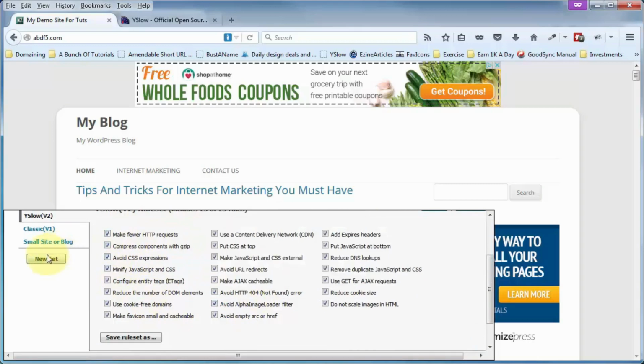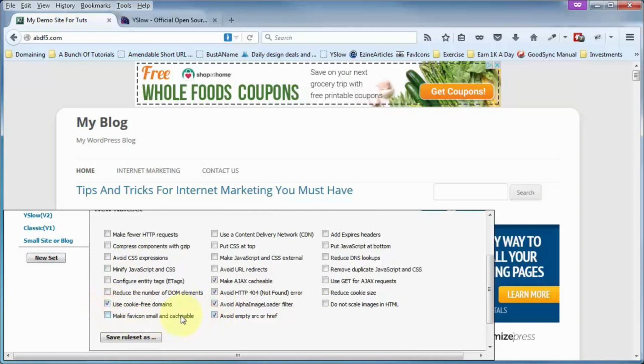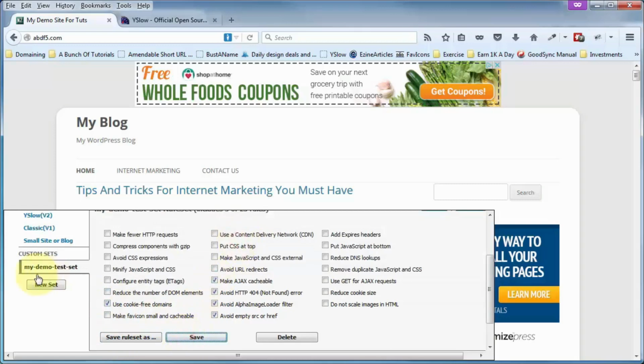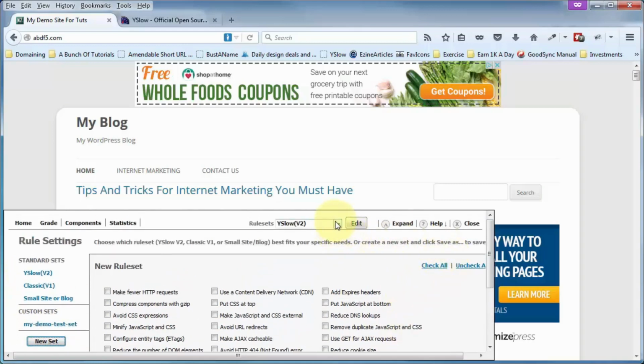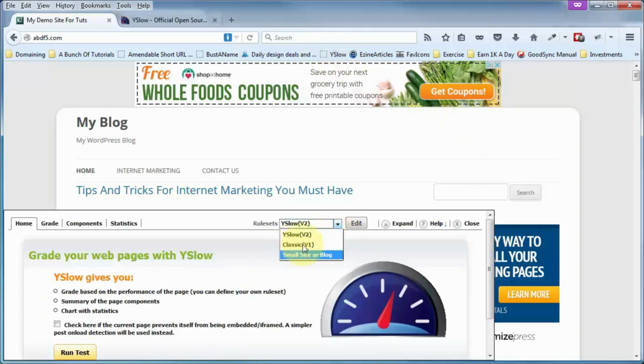Now, this is one of the other items that does not work as good as the Chrome browser does with YSlow, because you can click on New Set, create whatever test items you want to have on your new set, click on Save Rule Set As, give it a name, click on Save, click on Save, click on New Set, and we're good to go. But as soon as we get out of this, by the way, you can see it showing up right here. You can go ahead and run the test right now, but as soon as we click on Close and then go to open it up again, it's gone. It doesn't actually save it.